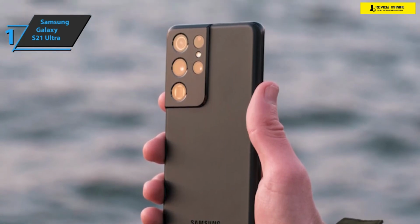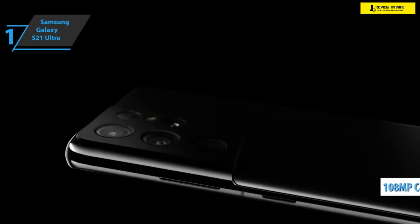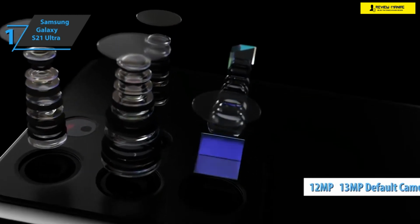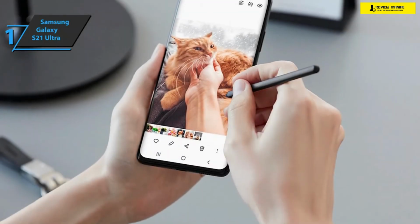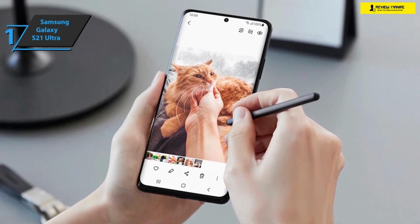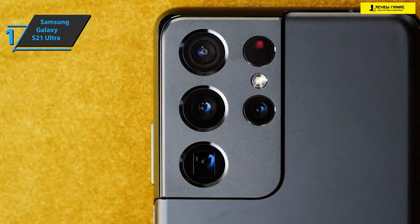The primary sensor has a resolution of no less than 108 megapixels. Wow! Of course, photos are taken by default with 13 megapixels, while the ultra-wide-angle camera has 12 megapixels. Additionally, the device sports 2 telephoto sensors, both at 10 megapixels with different zooming capabilities. Focusing on the main camera, the one with a resolution of 108 megapixels, we are looking at impressively good results with excellent sharpness and very good detail, even in low light conditions.